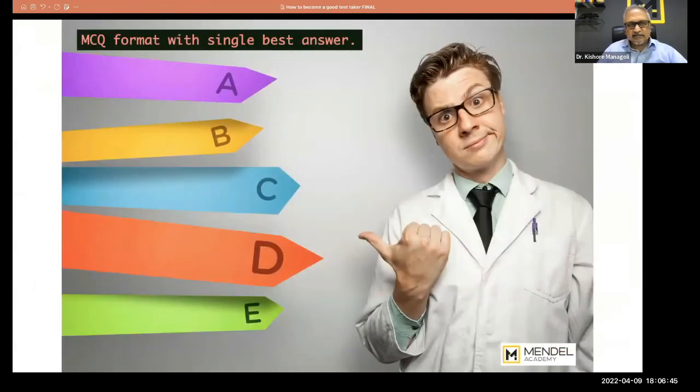It's an MCQ format where you will have to pick one answer. You should know that there will only be one correct answer. So there will be no ambiguity and there will be no confusion. There will be one answer which will be superior to the rest of them. So you have to pick that one.